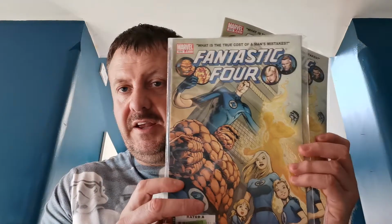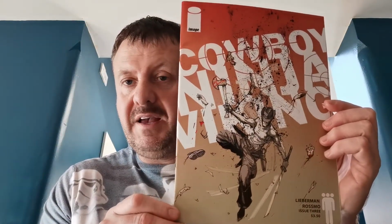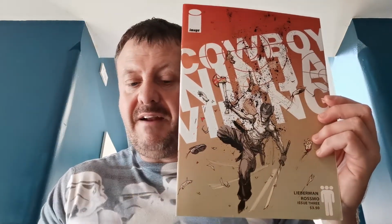Two more copies of the Council of Reeds. £1.25 each for them. You never know, could be a long-term play, could be nothing. But the book's going for around a tenner at the moment. There is a movie coming, and the movie is called Cowboy Ninja Viking, and these issues are extremely scarce. So low printed. I managed to find issue 3. Now I think it's only a 4-issue limited series. There is a movie coming.